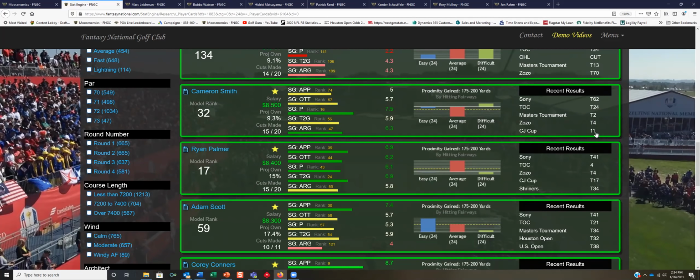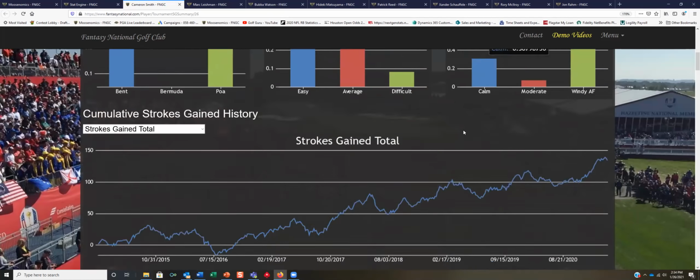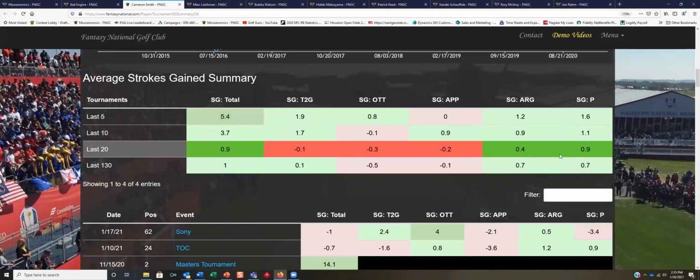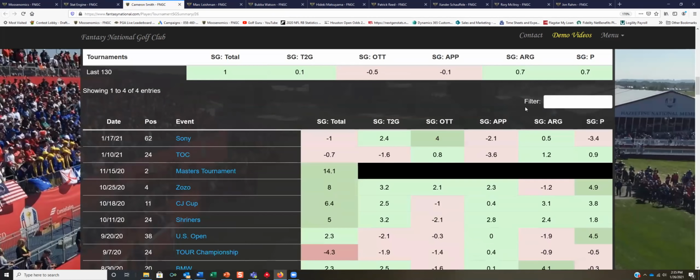We all know great form. It's kind of faltered a little bit back with that Sony appearance. But I think Cam gets up for the tougher tracks. His tournament history here, he's had a T9. He's made the cut 4 out of 5 times. But what did I like about Cam Smith? This is what I like. He likes to putt on Poa. He can play in the wind. He is trending up, a couple little downs, but still heading on the way up. Quite a bit of green here. Around the green, the putter, approach at times could be a little suspicious, it looks like.